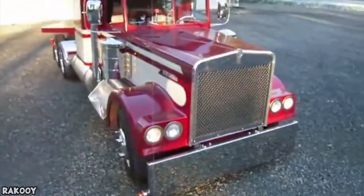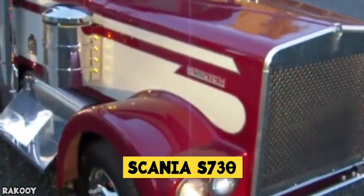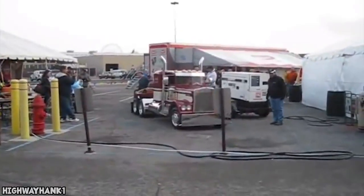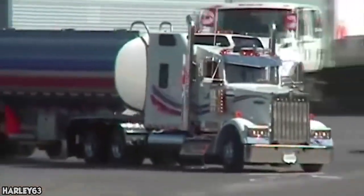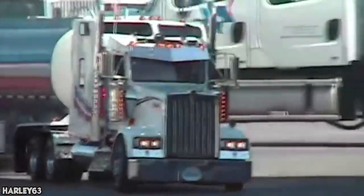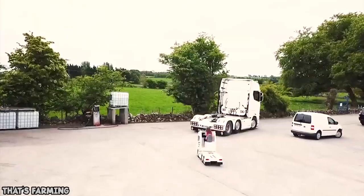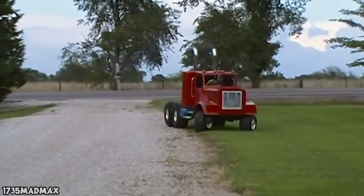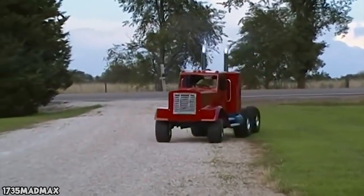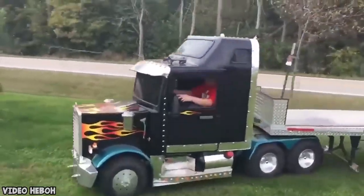One of the coolest toys created by these guys is the battery-powered Scania S730, designed at igniting imaginations and passions for trucks. The toy can actually drive just like a real truck. It has 6 pneumatic tires, a 24-volt electric motor drivetrain, working lights, and a functioning 5th wheel. The vehicle can reach top speeds of 3.7 miles per hour. The toy comes with an inbuilt engine noise too to make it sound like the real thing.